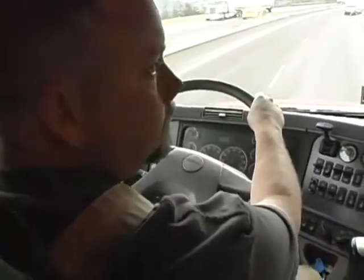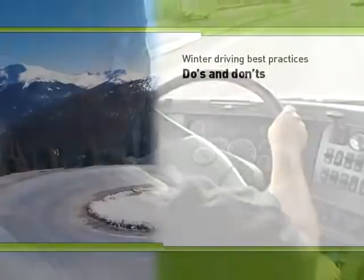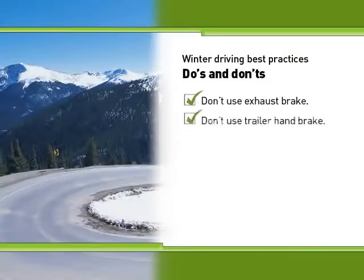A seasoned driver once said, as soon as you start arguing with yourself, it's time to put on the chains. Here's a few do's and don'ts. Don't use your exhaust brake going downhill in slippery conditions. Don't use the trailer handbrake in slippery conditions. Do use all brakes in a combination going downhill.